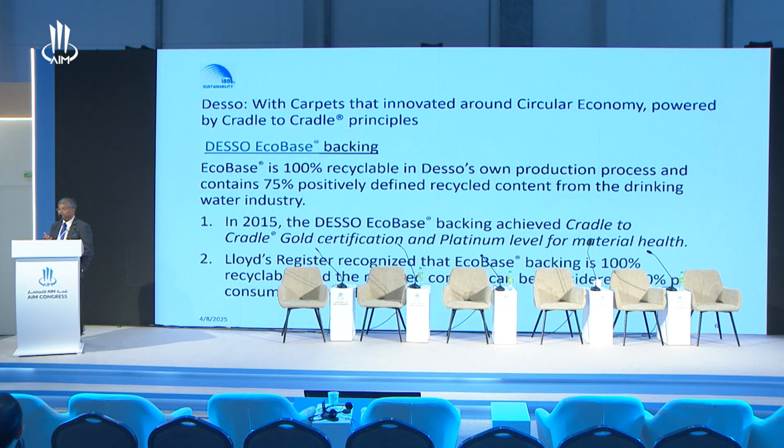What does that mean? A circular approach to product development and consumption, right? Remember we told you about life cycle? So they're looking not only at production, but also at consumption of these carpets. And they use this new mindset, take, make, use, reuse, recycle, in their decisions.